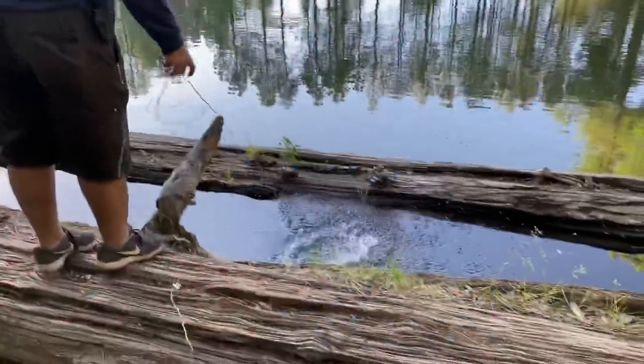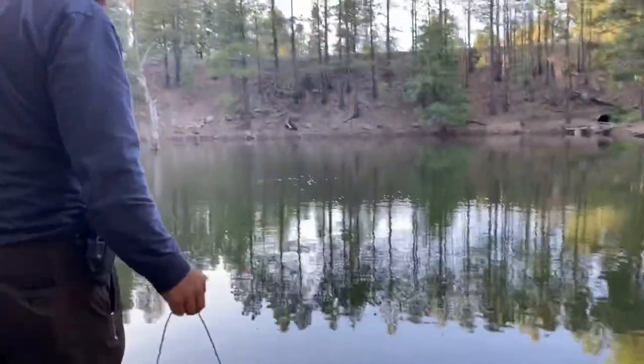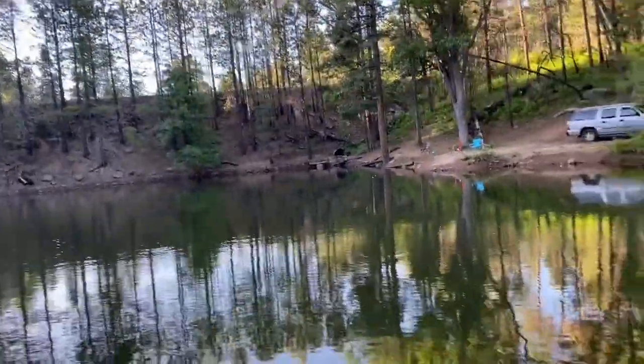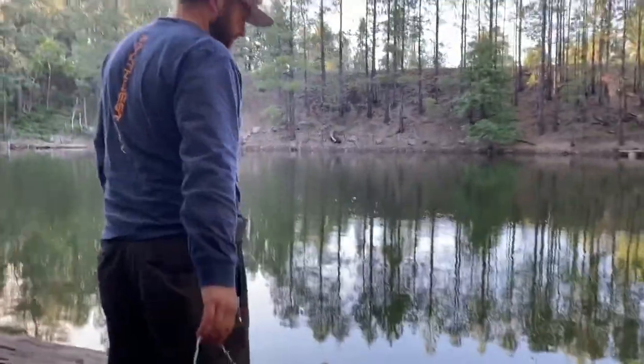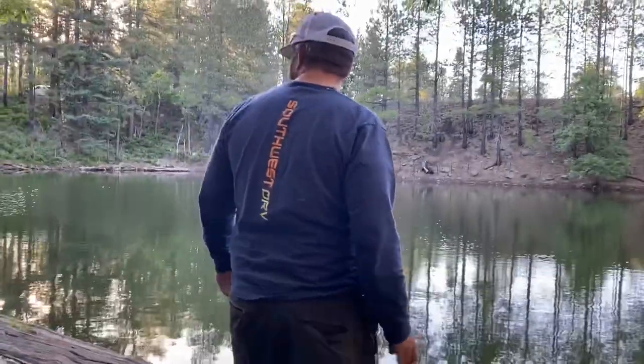Okay. Wait, one wants to get out. He's wanting to get out. Oh, he got off. I'm gonna soak right there all night. I see we throw one over there. Seems like we're catching all kinds of crawdads over there where it's kind of deeper. Maybe we'll get this last one right here. And we'll throw that one over there.